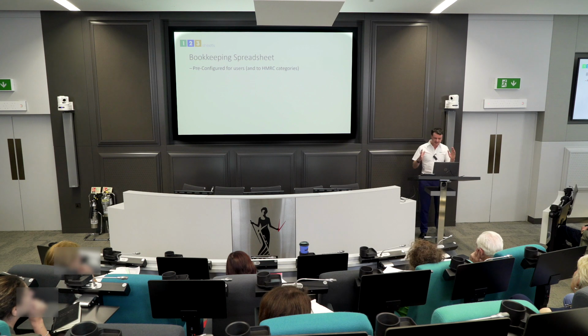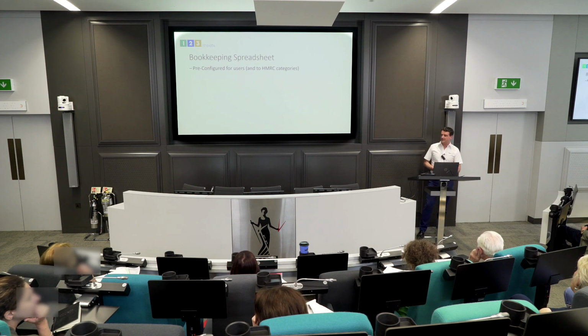So the spreadsheet can be tailored specifically to the client needs. If they are VAT registered, there's capability in the spreadsheet to do that. If they're not VAT registered, you want to have some facility to make sure that they can't put VAT stuff in there.